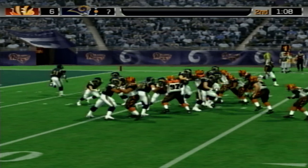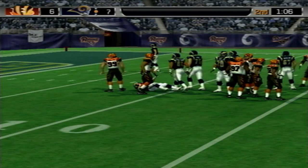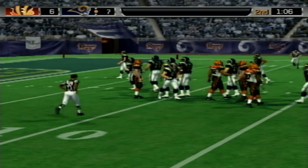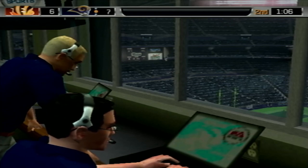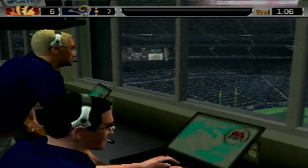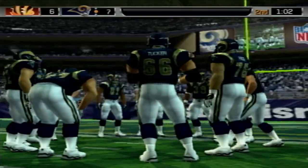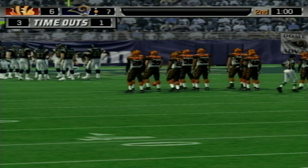They line up in the I formation. This one is handed off. Palmer is there for the tackle. Good speed. Couldn't escape the pursuit and was cut down quickly. Running the ball on second down seems to be the best choice for them. St. Louis will stop it there. Less than 2 minutes to go in the half.